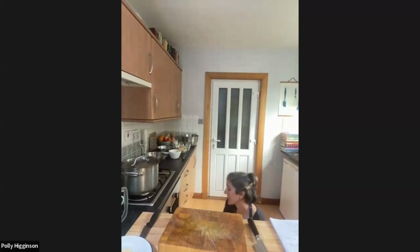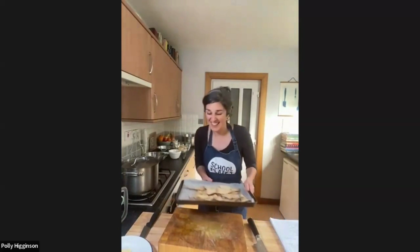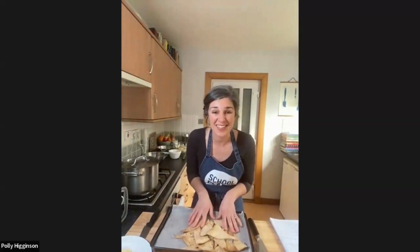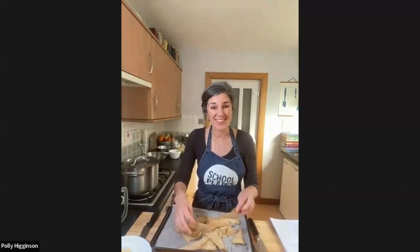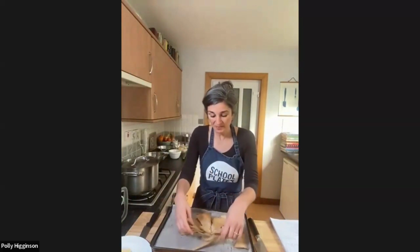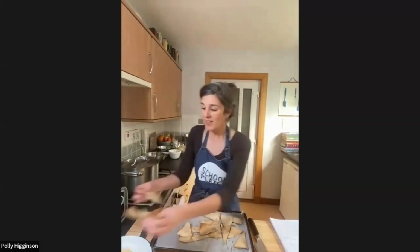I'm going to bring out, because yeah, the magic of organisation, these are the ones that I prepared this morning to show, just to speed up the cooking process. So these are lovely, really crunchy dipping bits, and just arrange those on the side.